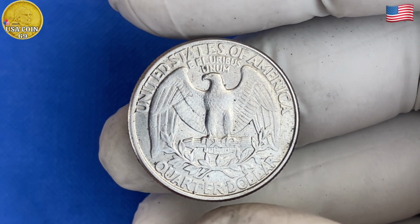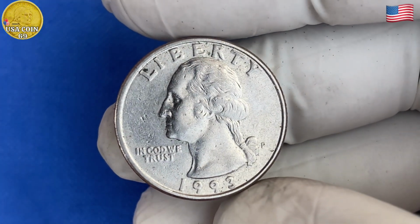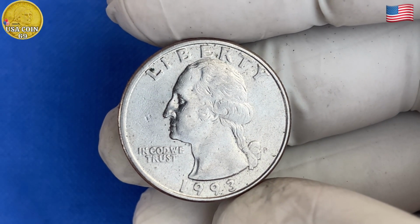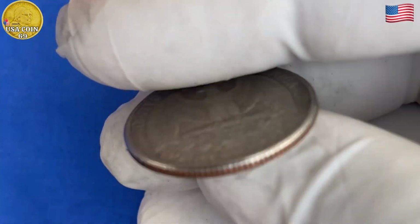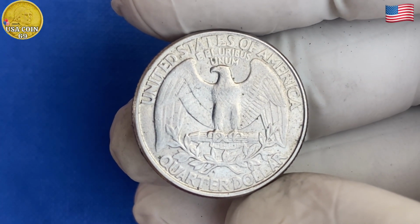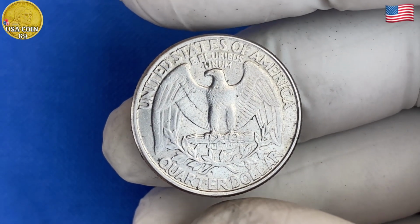This incredible value isn't just about the coin's rarity. It's also about the demand from collectors. As the world of coin collecting grows, collectors are constantly on the lookout for rare and unique coins that will complete their collections. The 1993 Washington quarter, with its potential for minting errors, high-quality specimens, and limited edition proof sets, has become one of those sought-after coins. And when multiple collectors are competing for the same rare coin, the price can skyrocket.